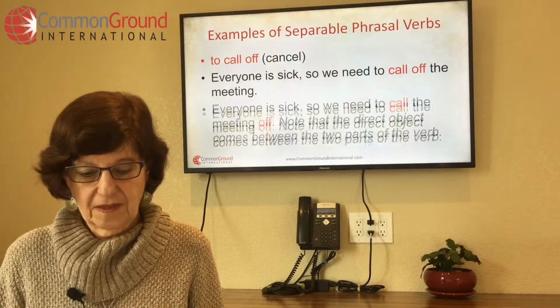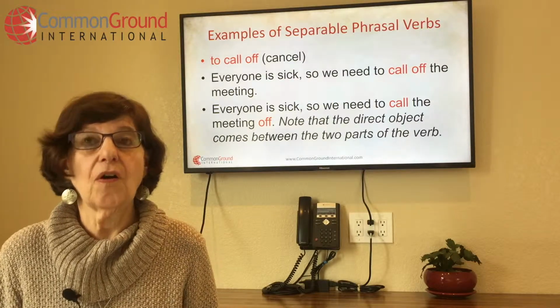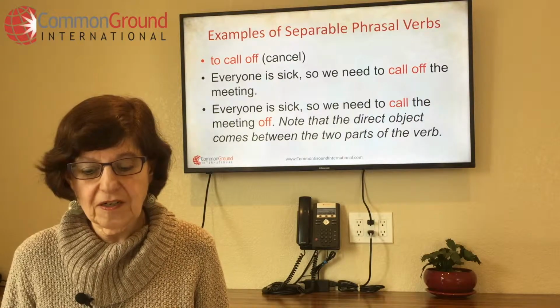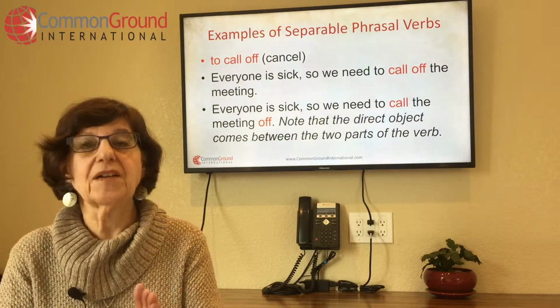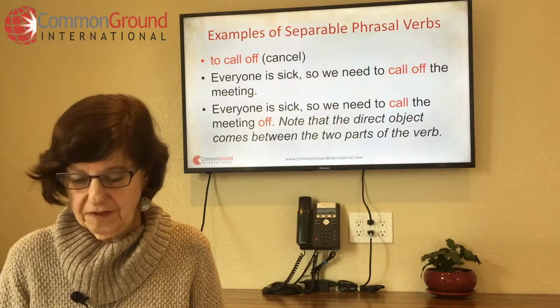Now let's look at it separated. Everyone is sick, so we need to call the meeting off. Meeting is still the direct object, but we put the direct object in between call and off, in between the two parts of the phrasal verb.